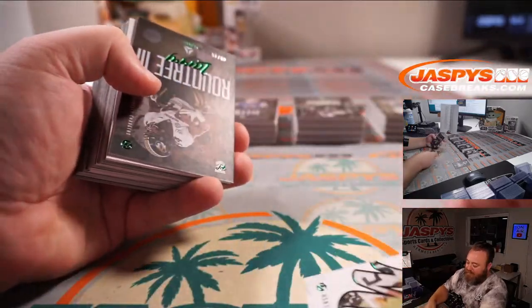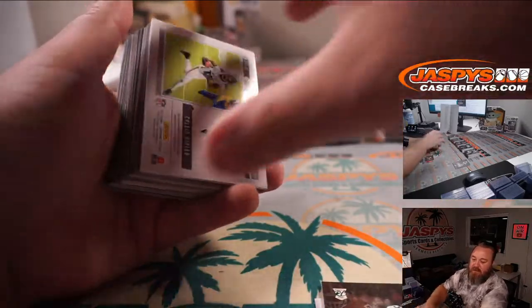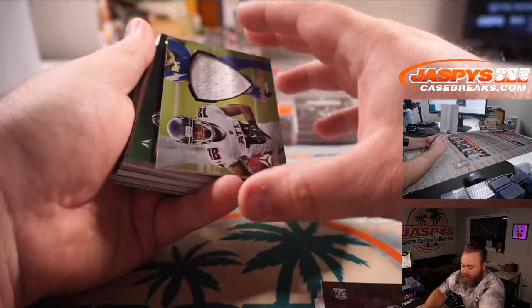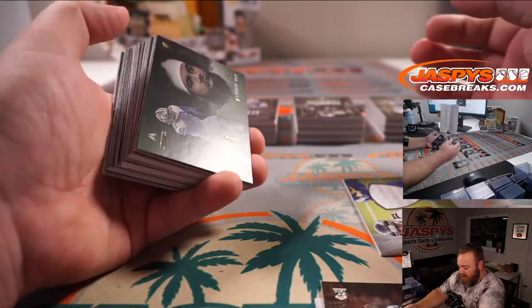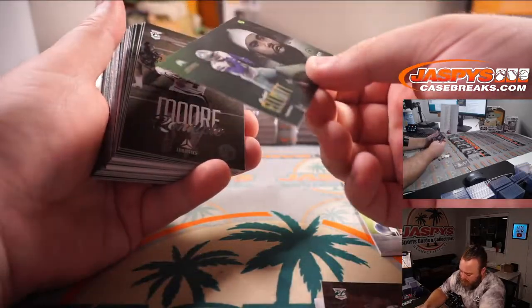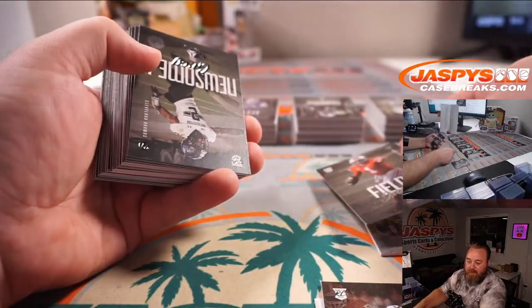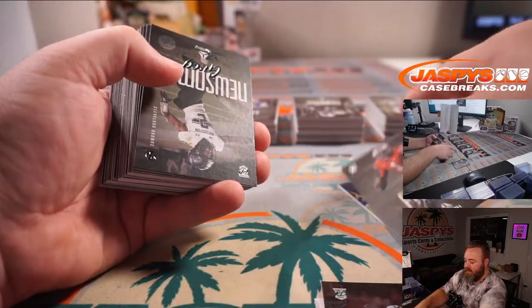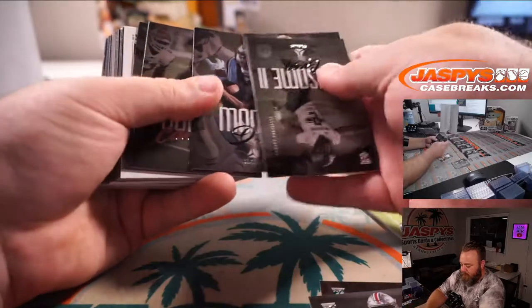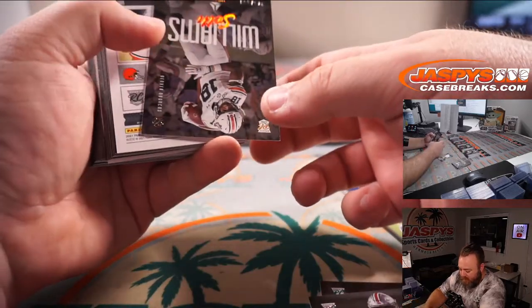Nice flash, 1 out of 10 for you. Larry Roundtree, 40 out of 75, rookie for the Chargers, and Mark Haraki. And Calvin Ridley relic for the Falcons and Jacksonville Height. Justin Fields, nice one there for the Bears. The Bears, Sean Maddock. And Seth Williams, 299, that's for the Denver Broncos.